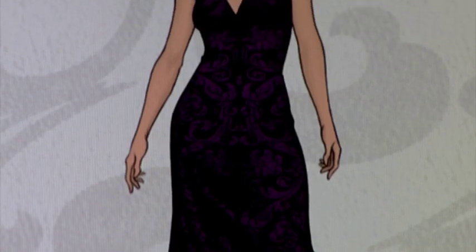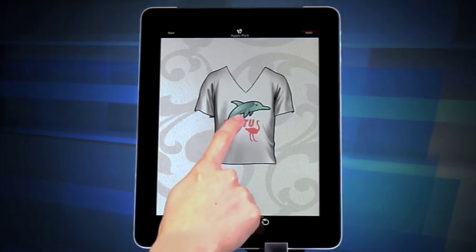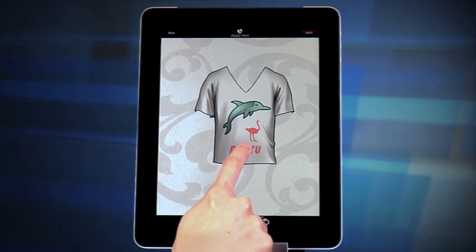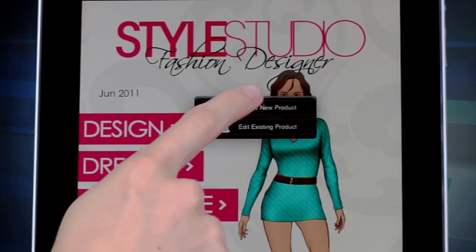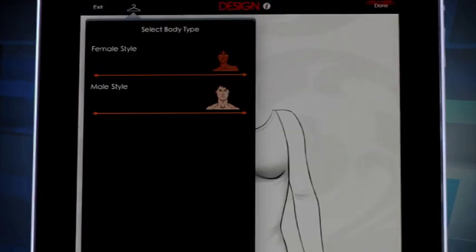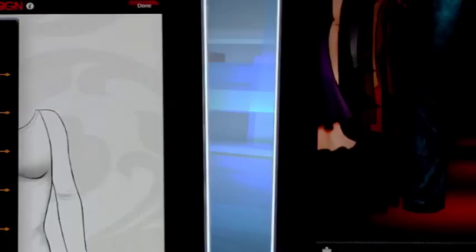The Style Studio is a place to actually design clothing. From dresses to suits, shirts to scarves, you can personalize designs with an array of different style options. There are 75 base clothing choices to start you off, including accessories. And this isn't just limited to the ladies. The app also includes male fashions as well.